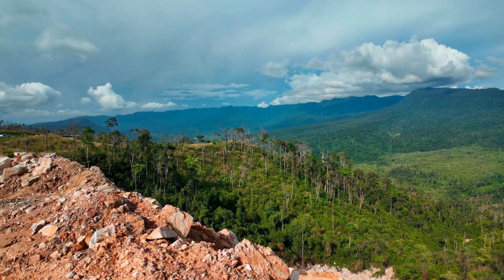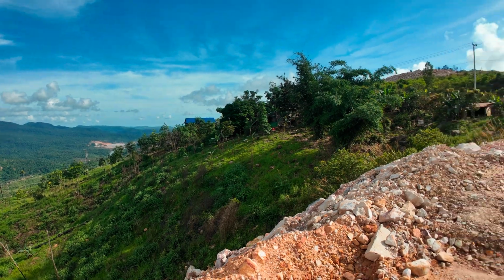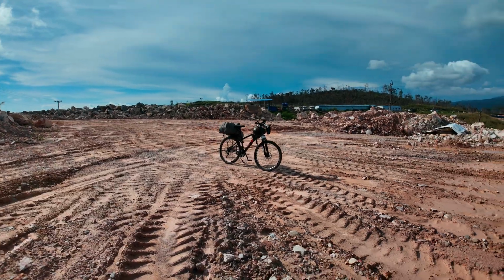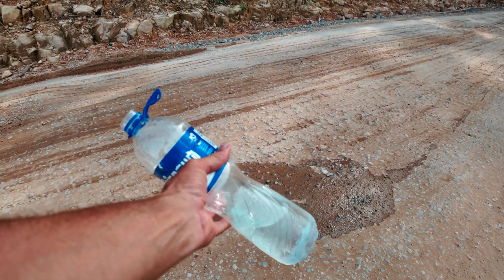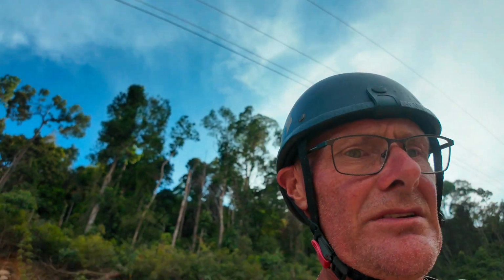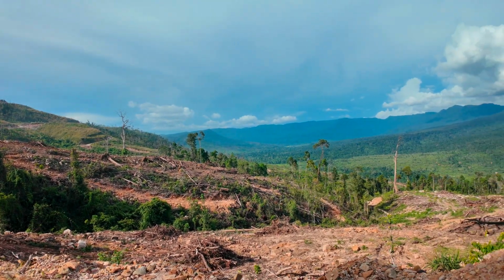Hot. So this is what they've got me going through. Nice view though. My last water just took a dive off my bike. That's all I'm working with now. And I'm way out here in construction zone USA, or not USA, Cambodia. And honestly, I don't know where the next spot I'll get water from. I'll look for a stream.